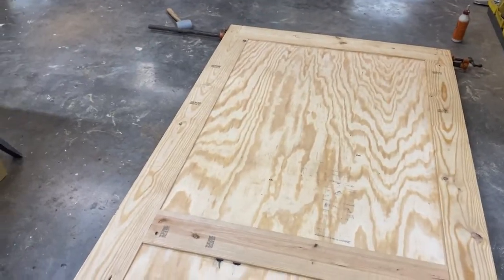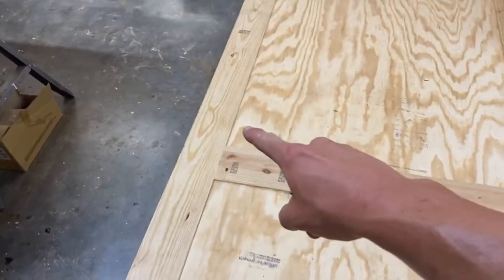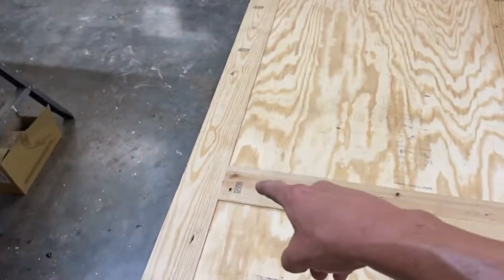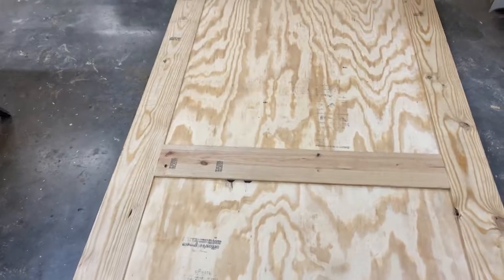Other than that, build-wise, we have our molding made up right there. It's actually going to go on the inside of each of these squares, just on the front side. And once that molding's done, head on into finish work mode.